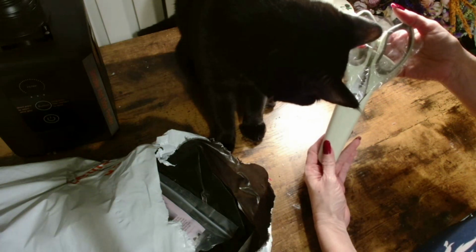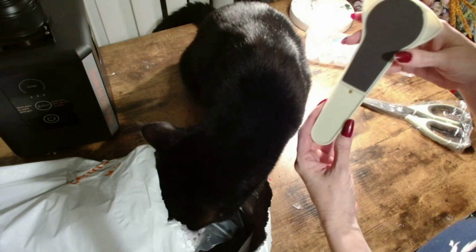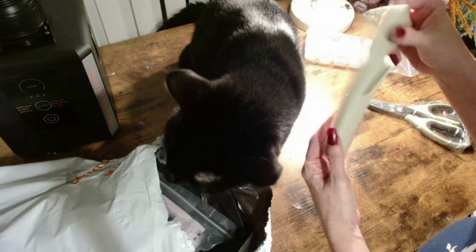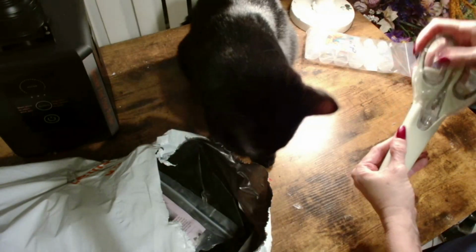Ooh, I loved this. Look at this. What a practical solution. And I think this is a wonderful gift if you know anyone that's crafty, because I am always losing my scissors. Now I do have one of those little metal trolleys with all of my crafting supplies, so that will be perfect. And the scissor is very good as well.